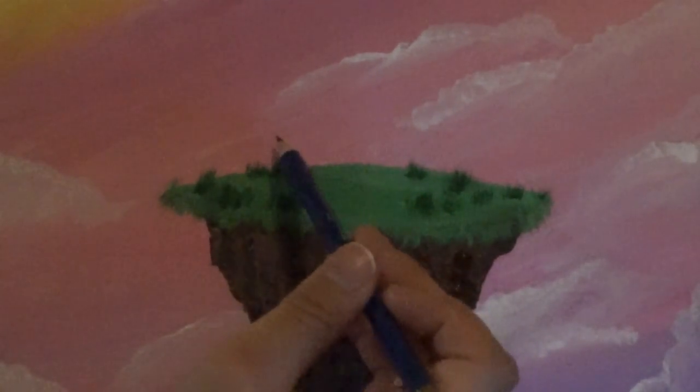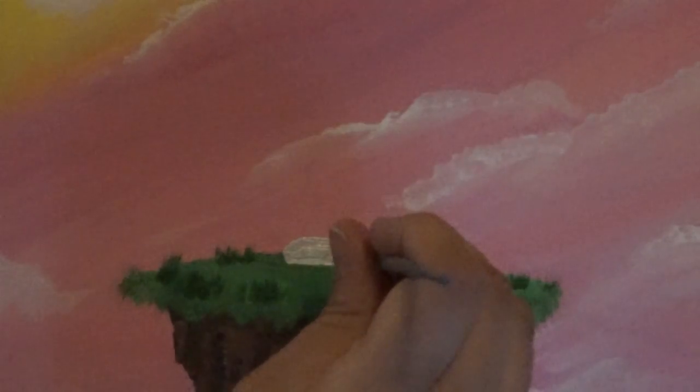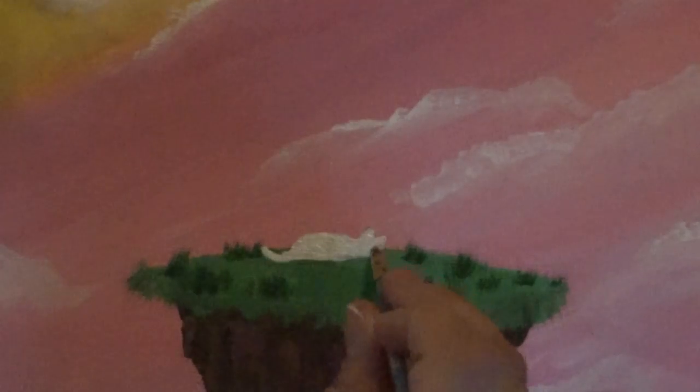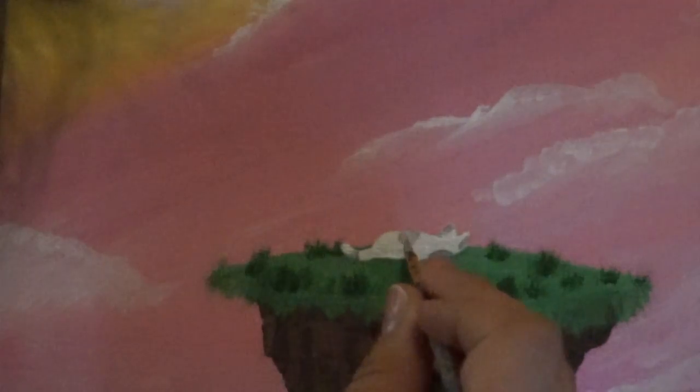You can draw whatever you like, but I wanted to have a cat like my little kitty cat Minnie on the land napping. I put a couple of layers of white all over the cat, making sure each layer was dry. And then I put gray spots wherever I felt like it. For extra detail, I took some black paint and I created a small shadow underneath the cat.